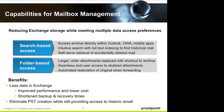So the benefits you're going to get from this is, on the one hand, of course, less data in Exchange. This is what you're really trying to get to. Faster performance for users, faster performance overall, and a more rapid and easy to manage backup and restore process in the case that you needed to do that. So having Exchange reduced in size is very important.